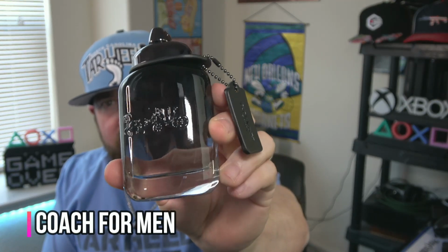We're talking about Coach for Men. Yes, 10 times over, yes. Absolutely still a good fragrance. I still recommend this one. I love this fragrance. I'm starting to rekindle the fire and the passion for this scent profile.